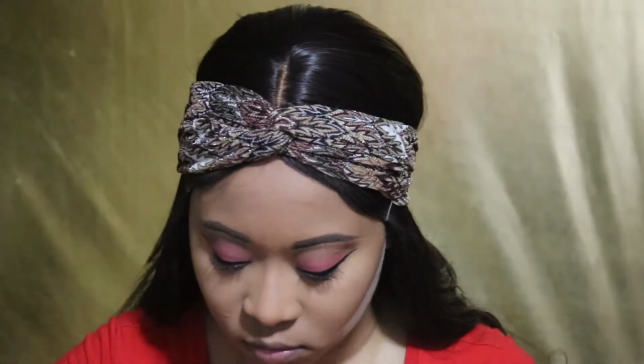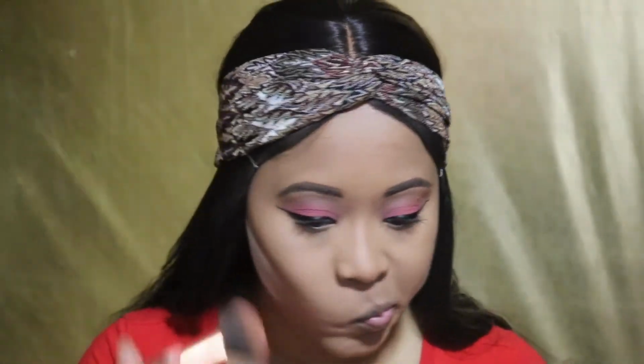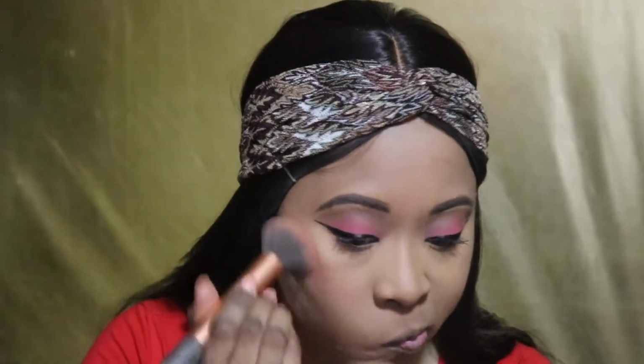Wet n Wild. This is the blush that I've been using practically every day whenever I do makeup. It's so amazing. It goes with my complexion so well. I love it.